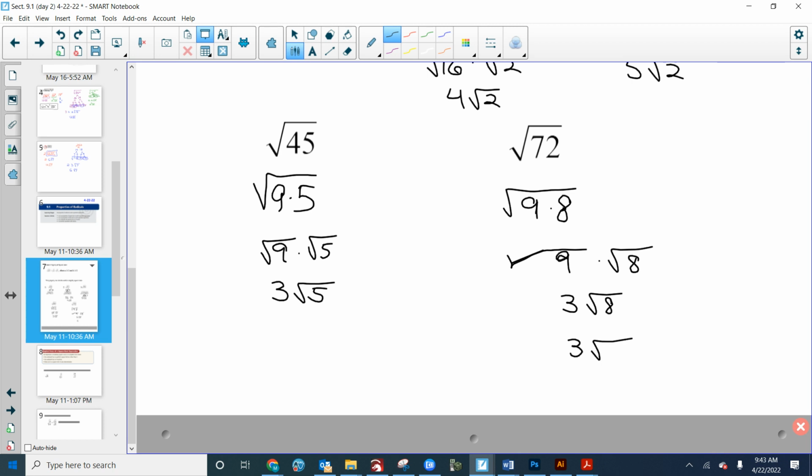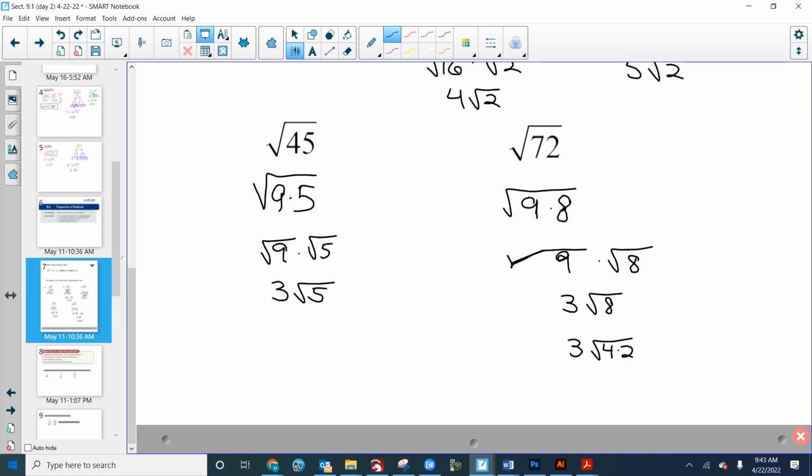Isn't 8 4 times 2? Yeah. We could have pulled out another. Radical 4 times radical 2. We could have pulled out another 2. 3 times 2 is 6 radical 2. So be careful. At this step, if you don't keep breaking it up into its primes, you run the risk of not getting the simplest radical form.